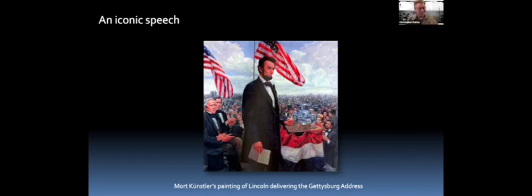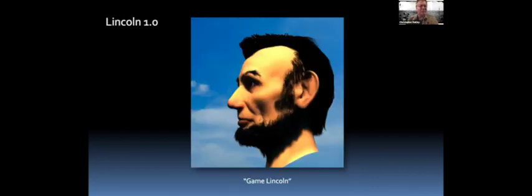And I said, okay, here's some rope. And they didn't really achieve the goal. The first Lincoln they created looked like this. We call it Game Lincoln because it might work in a video game if you're 100 feet away in the game. But we knew this was not going to meet any expectations of a photoreal digital Lincoln.